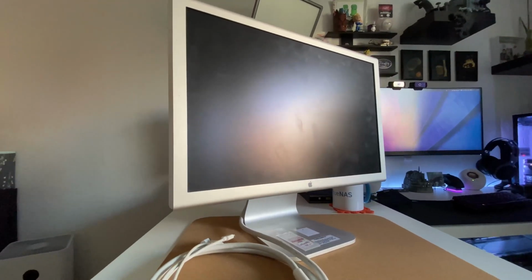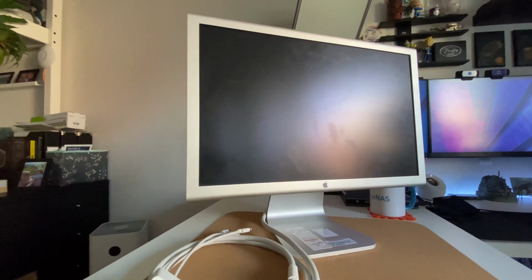I'm going to give you a little secret for the rest of this video. If you can get an Apple Cinema display like one of these in good condition that works, then actually you'll be quite surprised at how well it performs. So what do we have here?